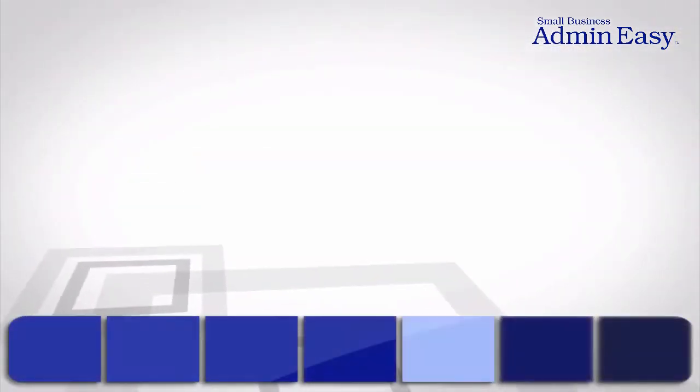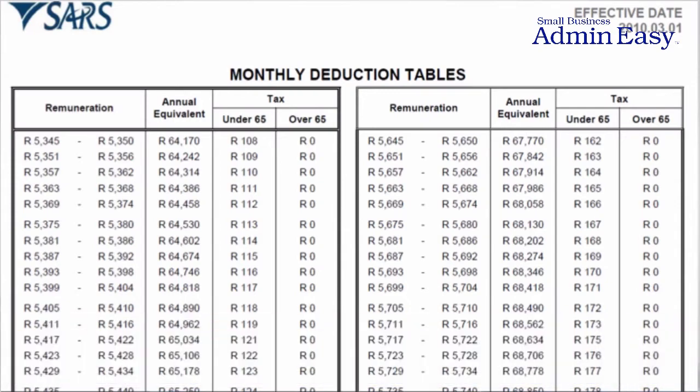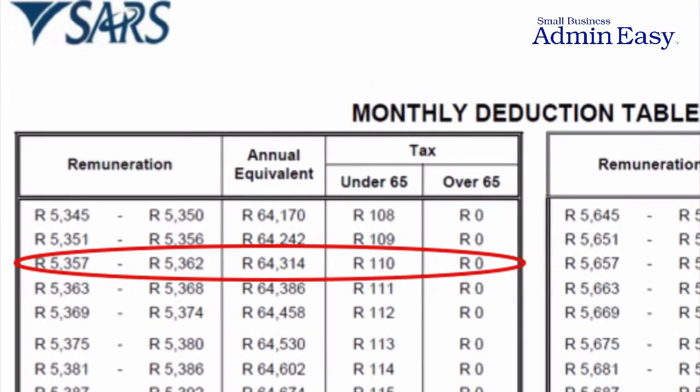Let's use an example to understand how to read a tax table. Assume you have a staff member earning 5,360 Rand per month. We would find the bracket where the salary fits in and then move across the table to read the tax amount. In this sample tax table, the staff member would have to pay 110 Rand PAYE tax per month.